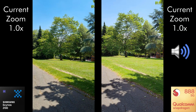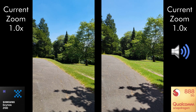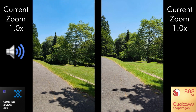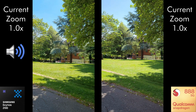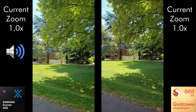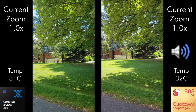Now I was going to record the screen so I could monitor the temperature of the phones as the camera was in use, but I did get a warning message on the Exynos saying that it could make the camera slow down, so I'm not going to bother doing that at all. I'll just read out the temperatures every now and again. So currently, for example, the Exynos is at 31 and the Snapdragon is at 32.